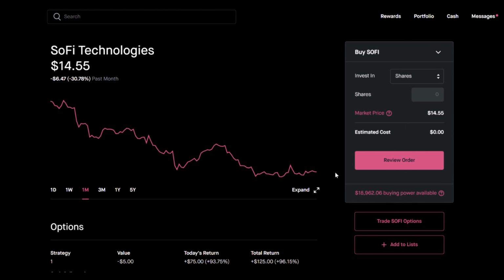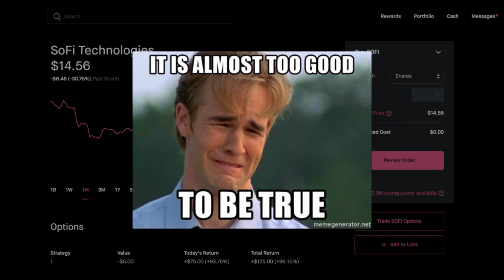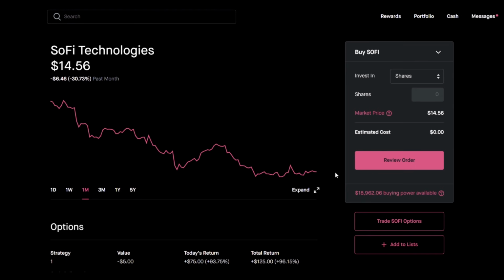So I sold the 14 put on SoFi because if it goes lower, I get to buy a stock that I like for the price that I want and actually get paid for it. Now, if SoFi doesn't go below $14, which is exactly what happened here, then either way, I get the premium, but here I have no obligation. I don't have to buy the stock at $14.